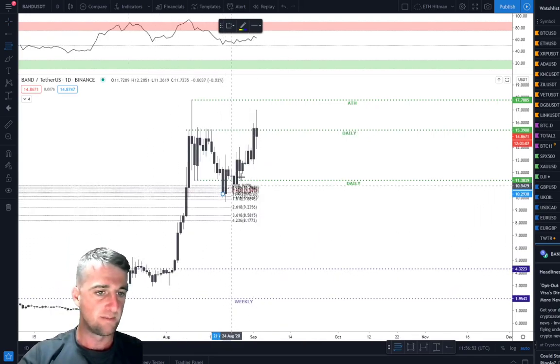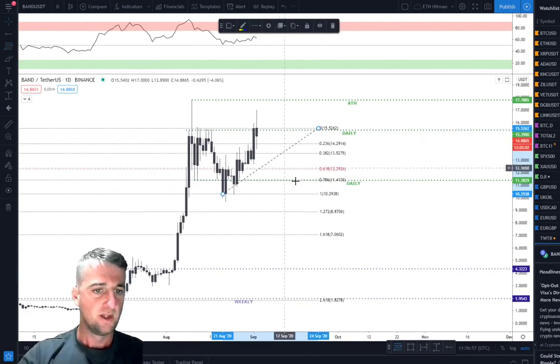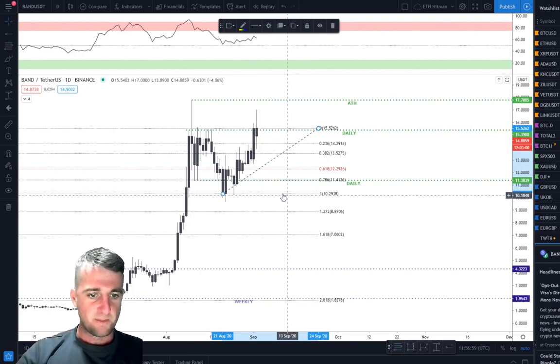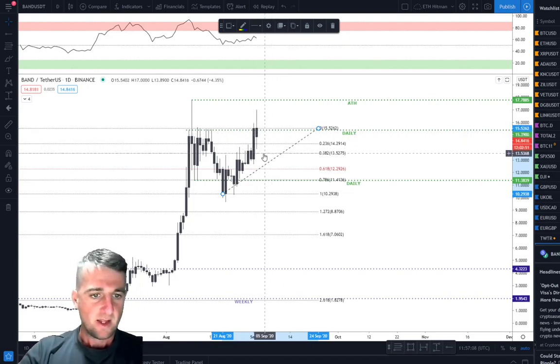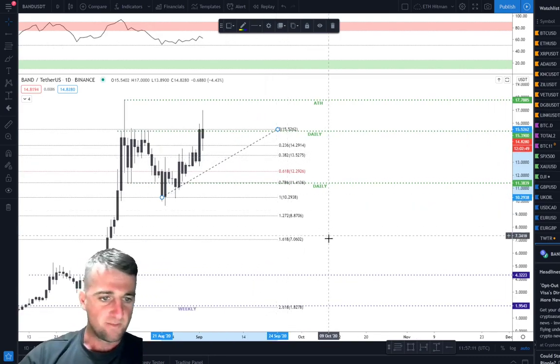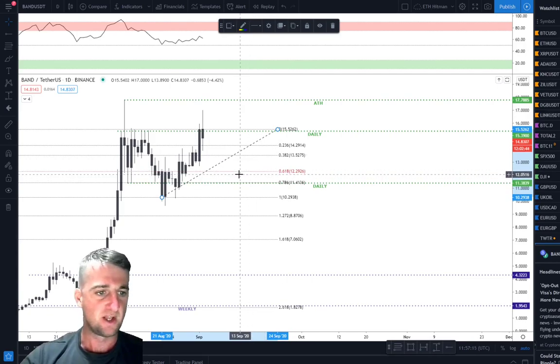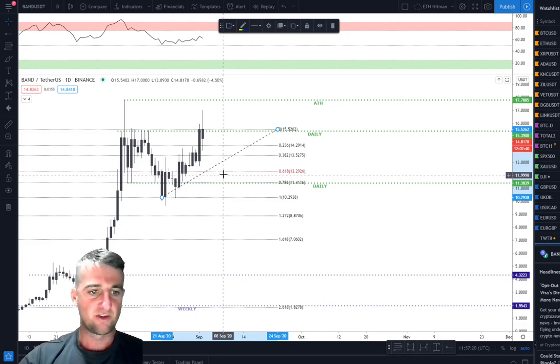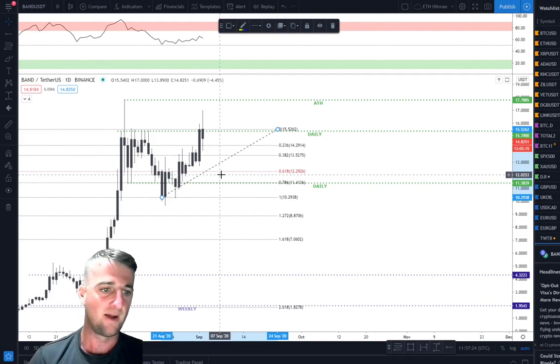So I'm going to take the bottom right move all the way up to the top there of the last body. So entry points, as you can see, we bounced off the area quite a lot there, and we have come all the way back up, and we are starting to reject off this area now around the daily level. If you're looking at potential areas to get in, then the 0.618 is always a great level to have a buy order in if there is a retracement. So in my opinion, if you put some orders in at around $12, I think the potential to get in there is quite high.